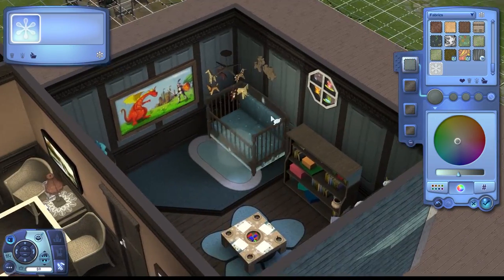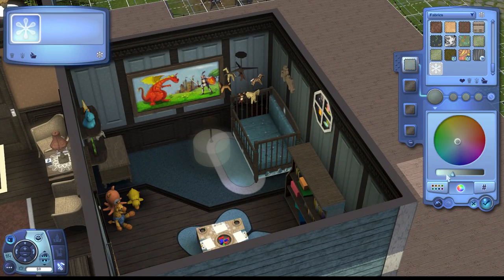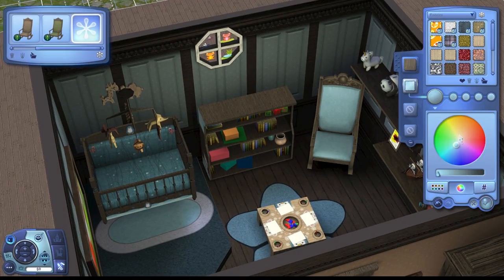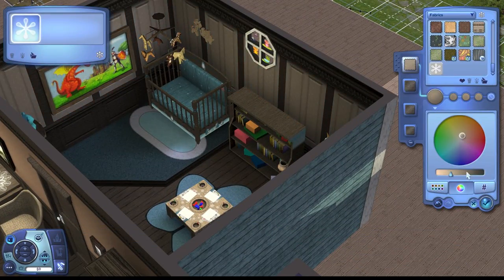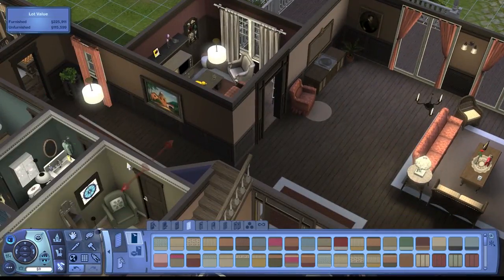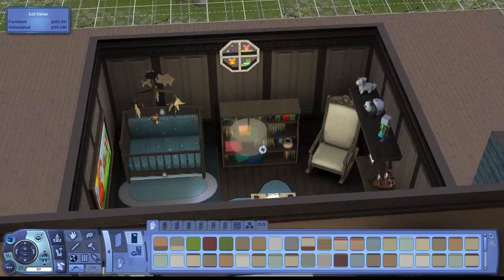And I actually did cut some of it out because it just took me so long, and I didn't want half the video to be me picking wallpaper. So I just wanted to cut to the chase a little bit more, I guess. And I then made it blue because, once again, for some reason, orange didn't look quite as right in this room. And I did make that rocking chair there yellow, which I think looks a little bit better in this room than the orange did.